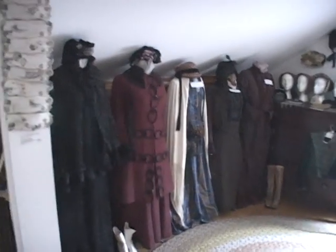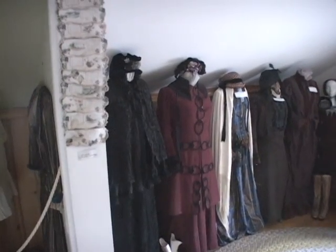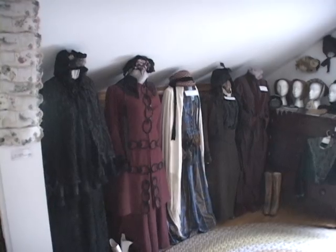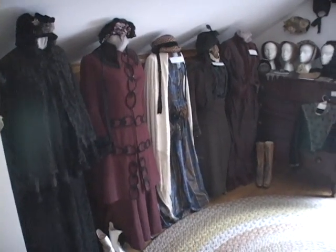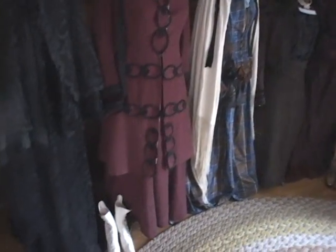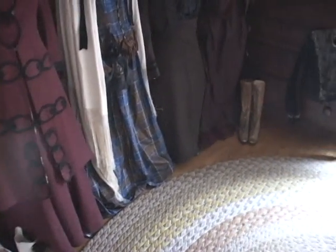This is our Victorian room in here. We have mannequins displaying many of the outfits from the late 1800s. Some of the shoes are incredibly tiny to my eyes, and I would imagine the ladies had quite a time trying to get into those.